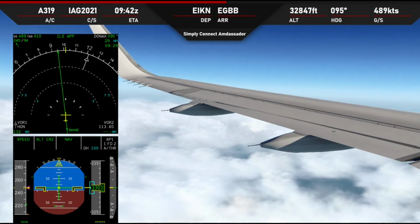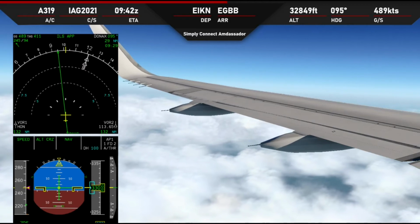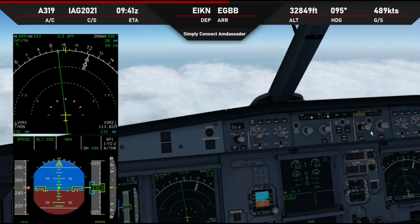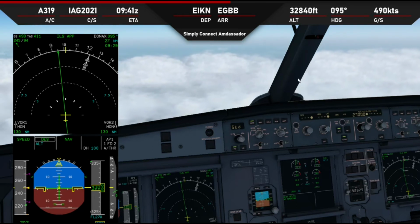Simply 316, descend to cross Malud at flight level 270, then descend via the Malud 1 Bravo arrival with the Malud transition to 2,500 feet, altimeter 29.902 at Birmingham. Will cross Malud at flight level 270, then descend via the Malud 1 Bravo arrival with the Malud transition to 2,500 feet, altimeter 29.902, Simply 316.